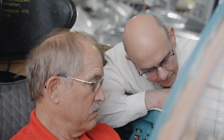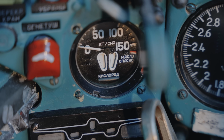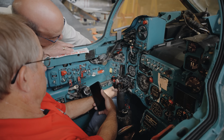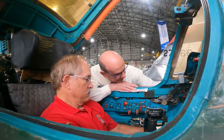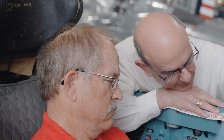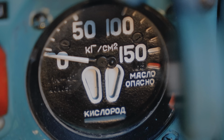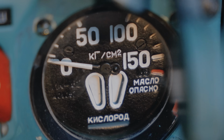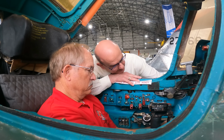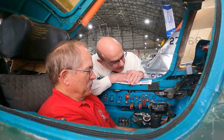How about this guy here? Do we know what that one says? That says oil. We have the same unit of measure, kilograms per square centimeter, maybe an indicator for the danger level. You see the red slash there. But on the left, at the bottom, is the word kislorod, which means oxygen. I don't understand why those two are especially paired together. Doesn't make a lot of sense to me.